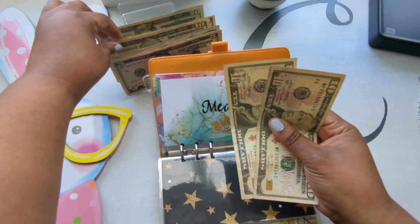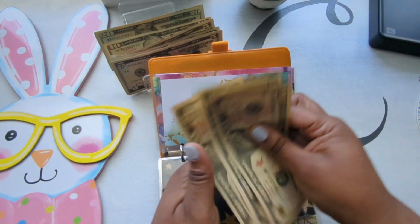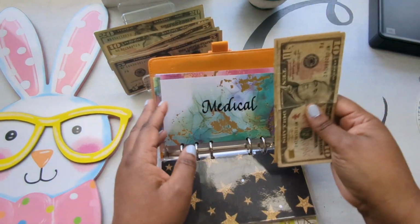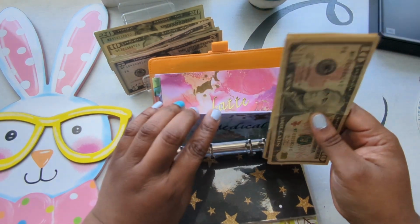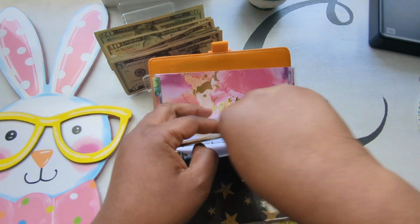For anyone who doesn't know, Latte is my cat. She's literally just sitting here and then just started hollering. And like I said, she's just sitting there.